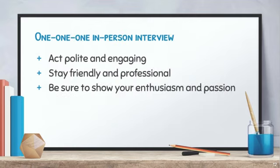Now, if you're going to do a one-on-one in-person interview, then you have to act polite and engaging. Then you also have to stay friendly and professional, but be sure to show your enthusiasm and passion. Well, if I were a company owner, I would not like to get someone for my company who has no enthusiasm and passion at all.